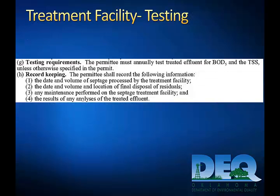Treatment facilities also require annual testing to be performed. So the permittee must annually test treated effluent for BOD and the TSS unless otherwise specified in the permit. So when we issue a permit, we'll tell you what you have to test for. And then records also have to be kept.